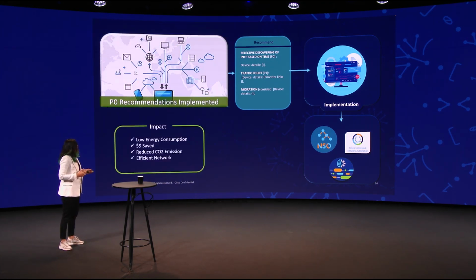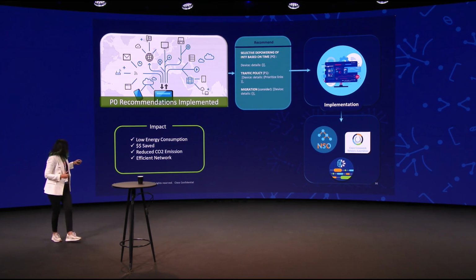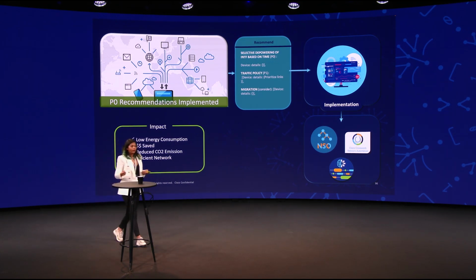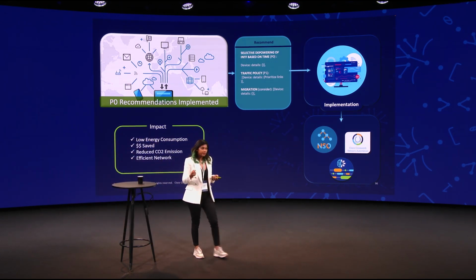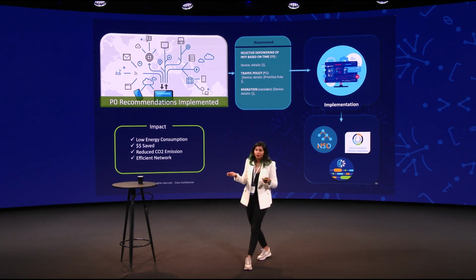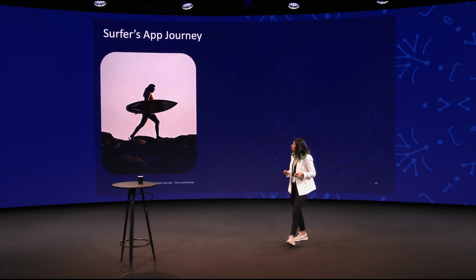We apply these recommendations, and the impact that we can have is obviously an efficient network, along with low power consumption, which means dollars saved, and reduced CO2 emissions, right? Now, last time I spoke about the Sustainability Insights project that we've been working on. There's a lot more work done, and we can connect offline, and I can share more details about this.